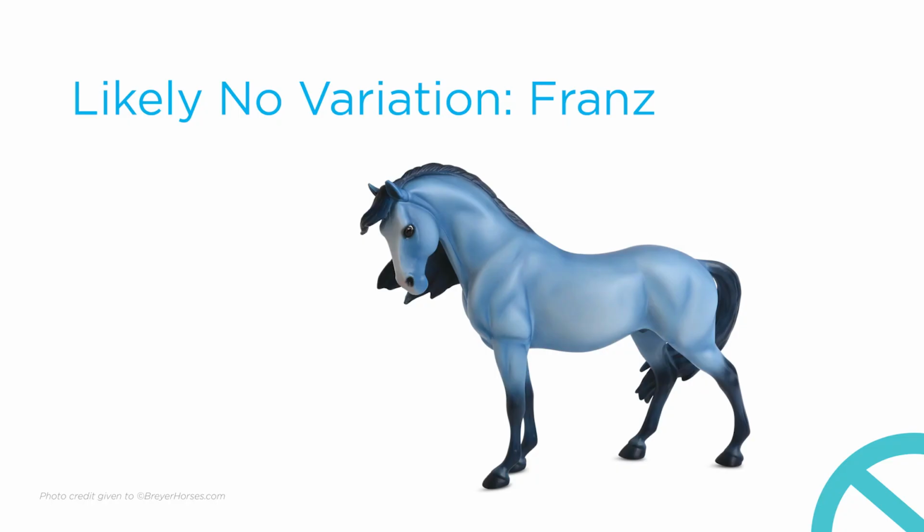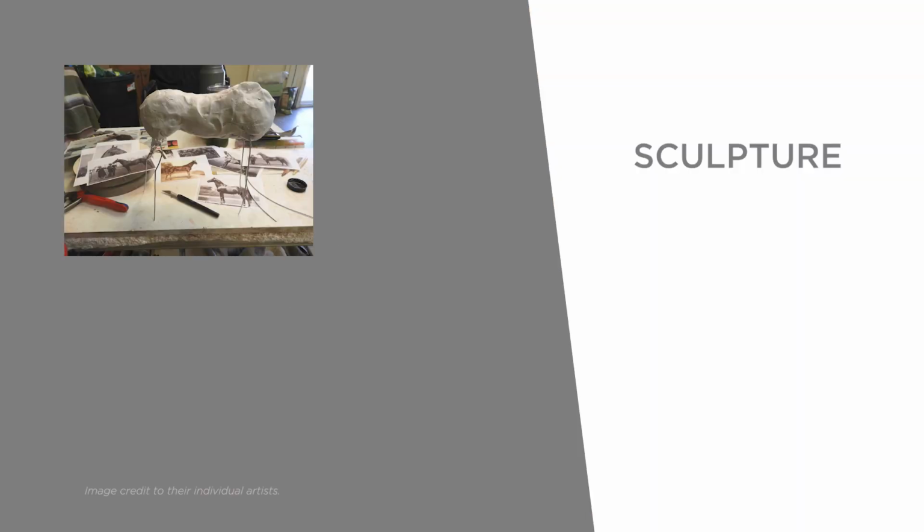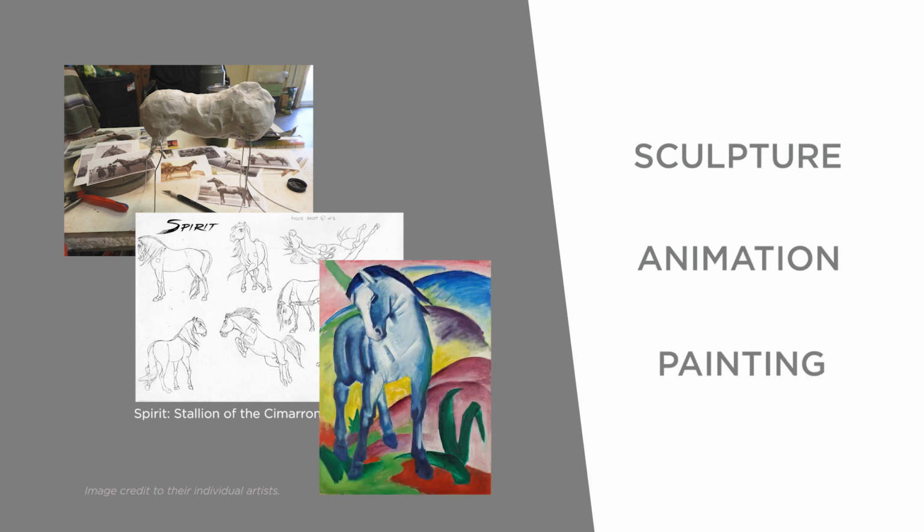Franz. Franz is based off the blue horse painting by German artist Franz Marc, so I think they'll leave him as is too. He wouldn't be based on the painting if he were changed. Side note, I love that this model is art within art within art. He was sculpted by an artist, based on the animation style of an artist, and colored by an artist to represent a painting by another artist.